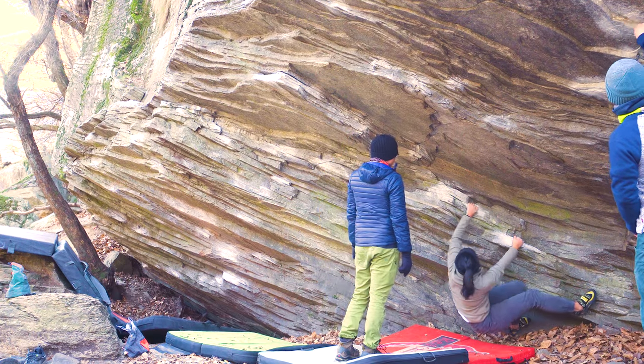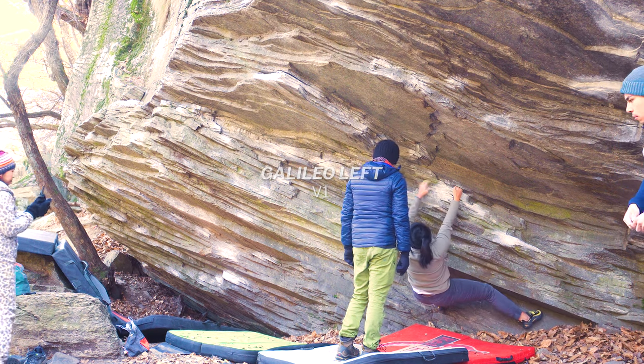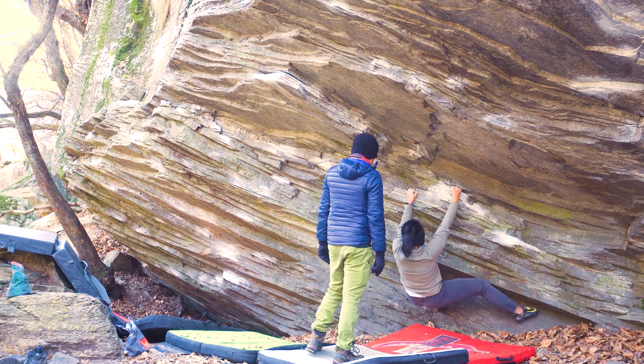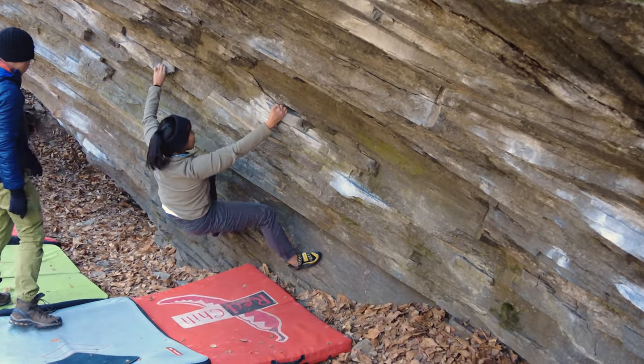Bianca found herself a project on this V1 overhang traverse called Galileo Left. It shares the same start as the Galileo Bis, but goes all the way to the leftmost part of this boulder.